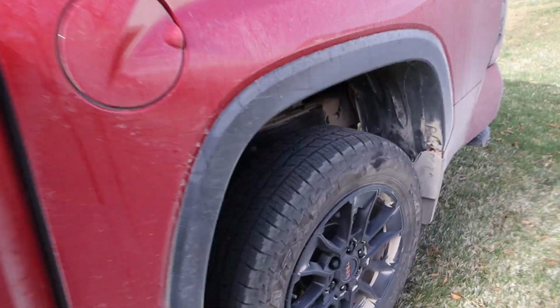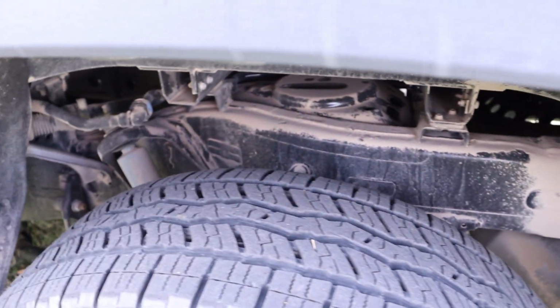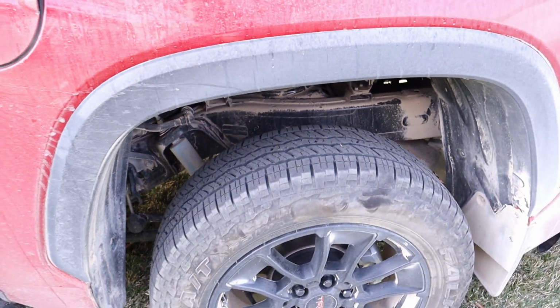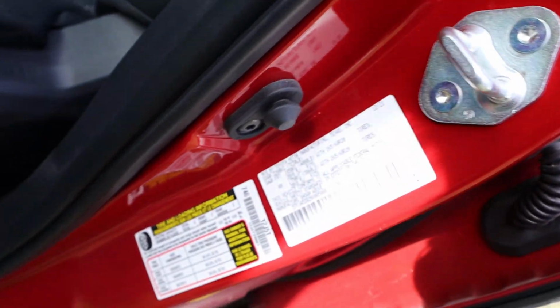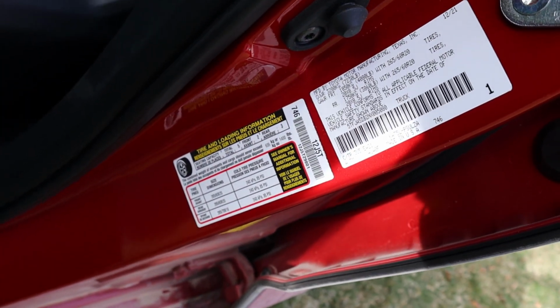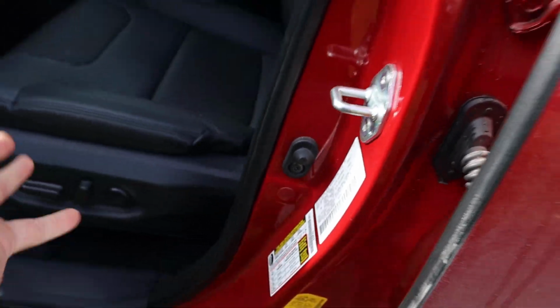It has shocks from Bilstein, which are really good at absorbing things, and the new Tundra now has 5-link coil suspension here in the back end that you can't really see, but you can just pretend like you can. That helps out with capability because it rides a lot smoother and has better flex off-road. And then from a practicality perspective, we have 1,400 pounds of payload capacity, which is very competitive for a full-size truck. And this tows right around 10,000 pounds.